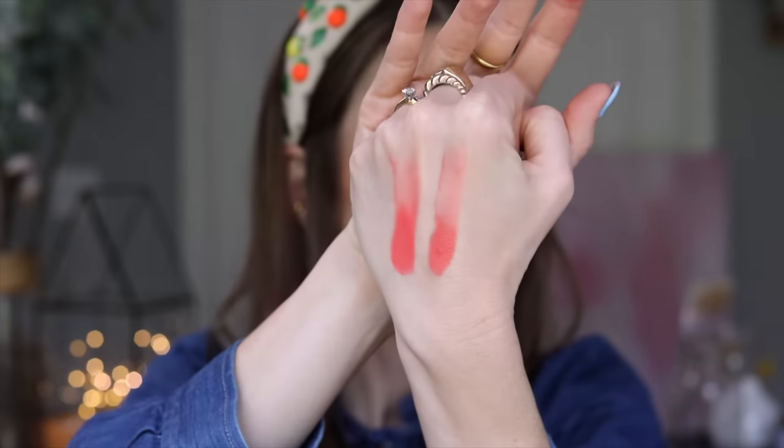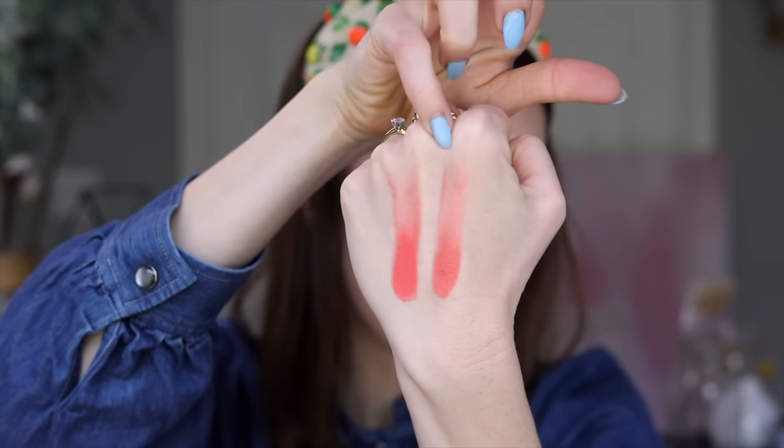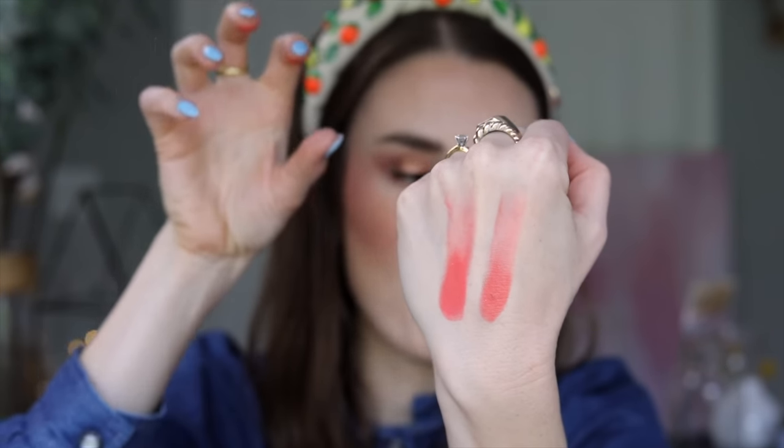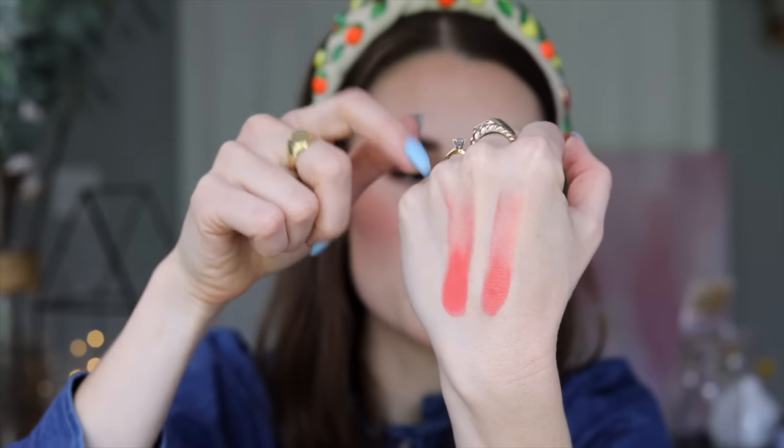That said, they are so stinking similar. I have to be careful of which one is which here. This right here is the Desert Coral from the Aether palette, and that's Utopian Dream. As far as actual punch on the skin, Utopian Dream is going to be easier to build and get that full saturation with. And Aether, both of these, of course, are going to blend really beautifully.